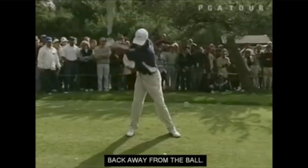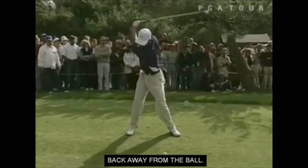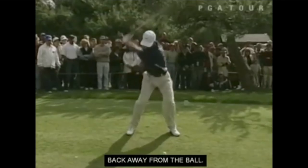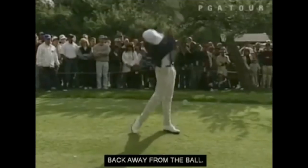This is very similar to what I see in Jack Nicklaus, except for the massive sway. Jack was super wide, 3/4 backswing. And I would say that Tiger was very influenced by Jack early in his career.